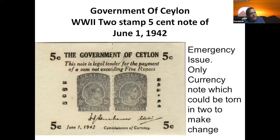Okay, around that time, we also had another emergency issue. Now, this was June 1st of 1942. And this was, I think, the most unique of our notes, because it was a 5 cent note, some of which had a perforation right across the middle. And it had a 2 cent and 3 cent stamp, which was current at that time on postal stationery, which was used to say which half would be 2 cents and which half would be 3 cents if the note was torn in 2.